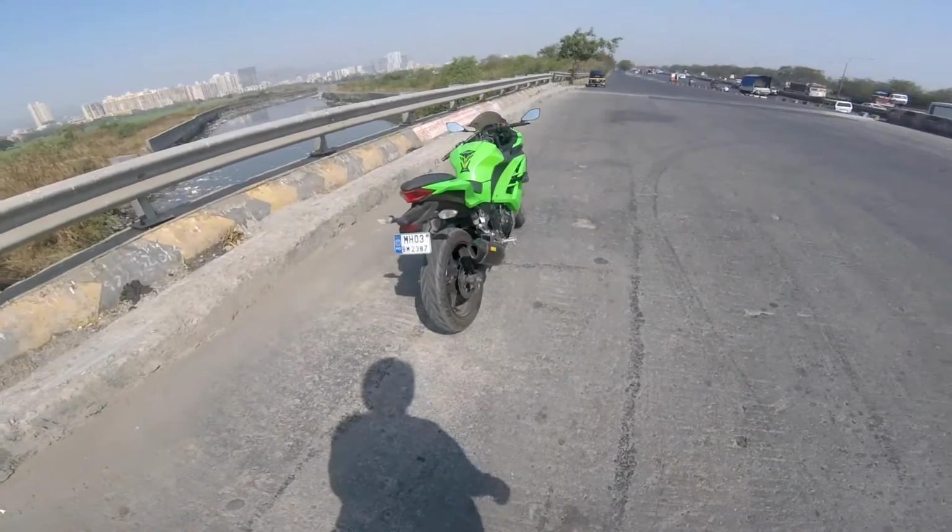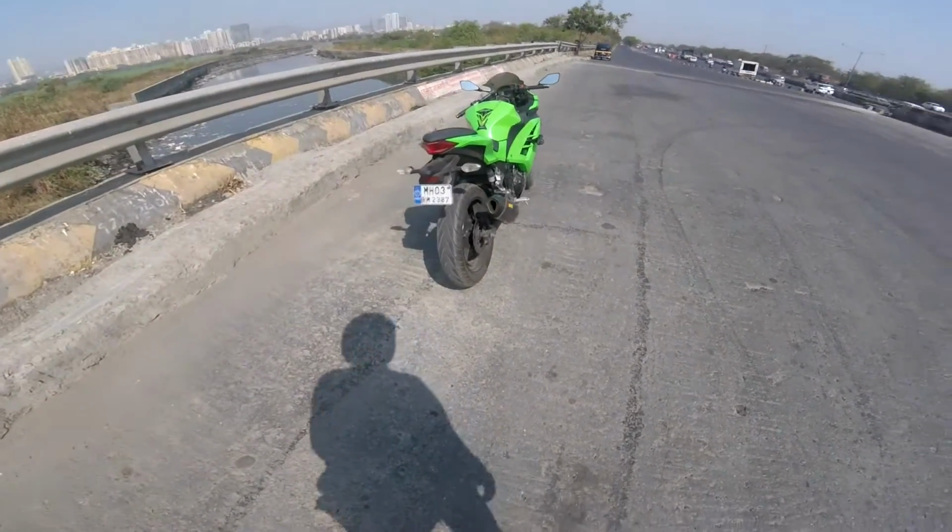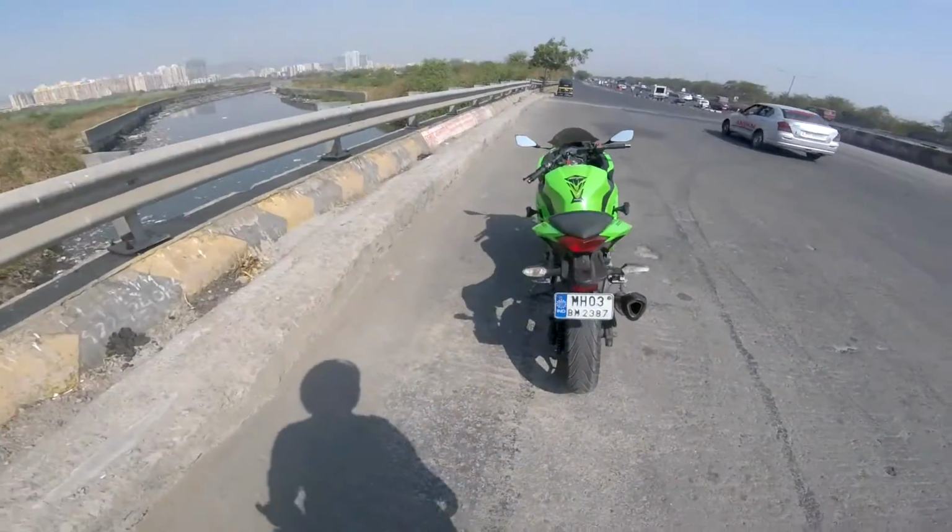Now basically the full green is not available. You get the limited edition color, but that also looks cool. So that much sums it up.